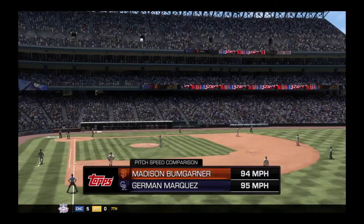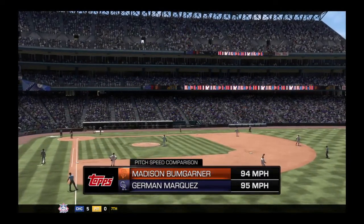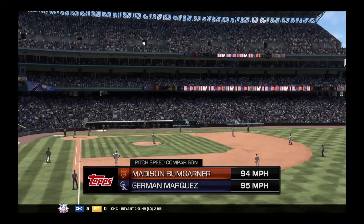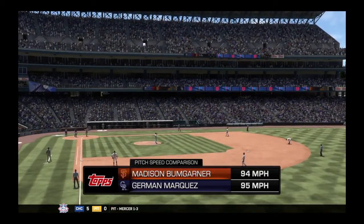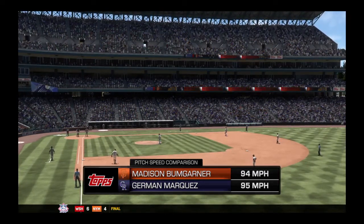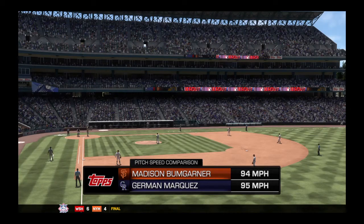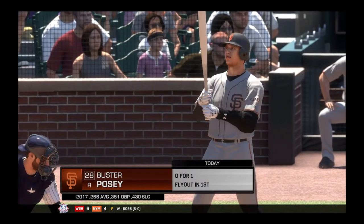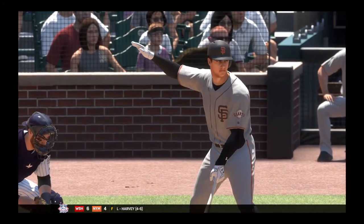So with one away, let's punch up the graphic and show you the pitch speed comparison for the 2 starters here in the 4th inning. Both guys pretty close. Top speeds of 95 and 94. Into the box now, Buster Posey. He's 0 for 1 thus far.